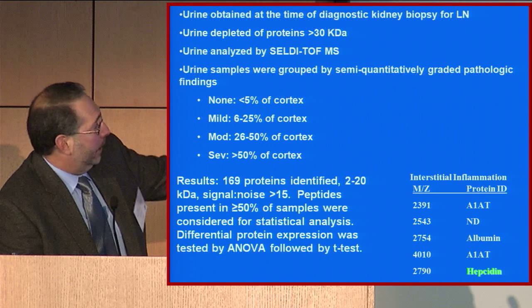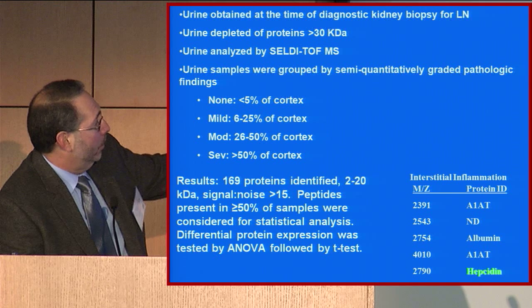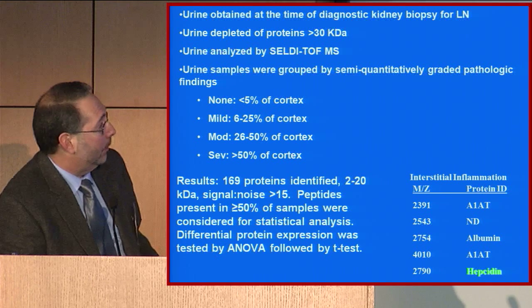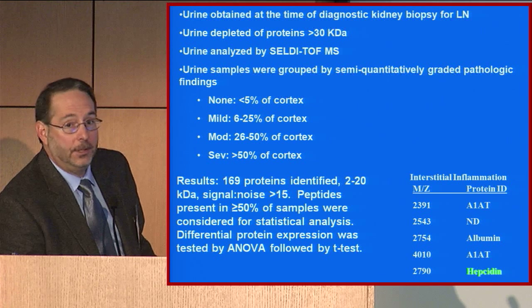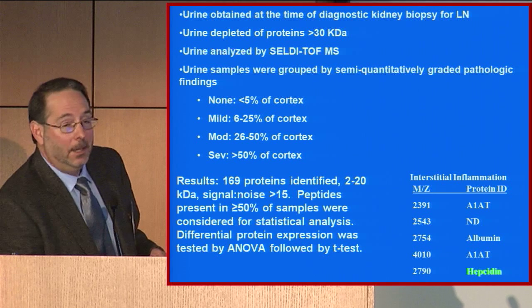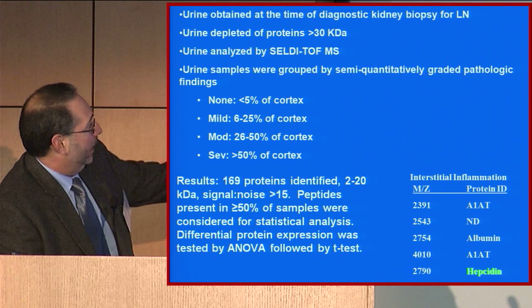Compared to all of the techniques you've just heard about this morning, we used a rather primitive technique of cell-Detoff mass spectrometry, primarily because that was available to us at the time, albeit with Dr. Freitas now we're collaborating and we've become significantly more sophisticated.